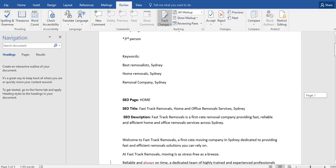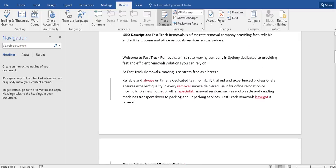So my comments here are pretty minimal. So reliable and always on time. I just put always, but that's more of a salesy thing. And then I just put in quality, so quality in every removal service. But to be honest, you don't actually need that. Everyone on this page is looking for a removal service, you don't need to say it. But I just said it to reinforce it.